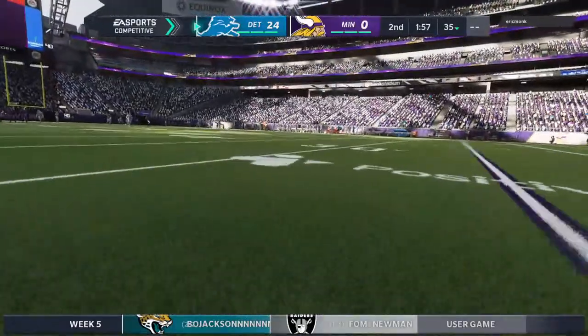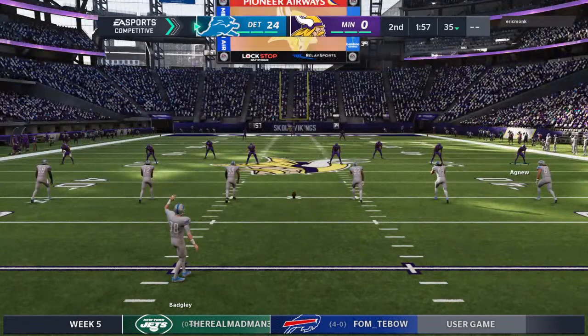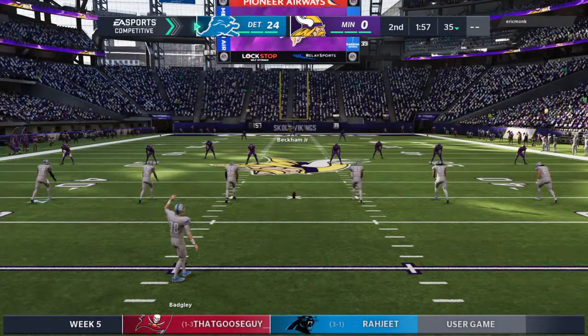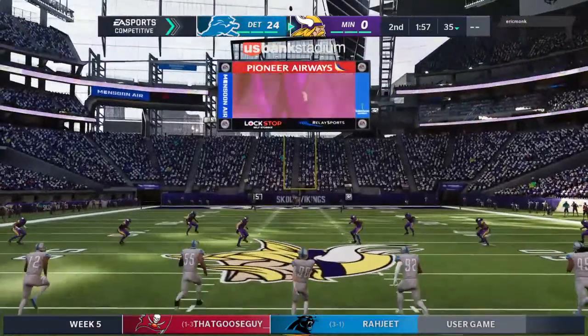And happy. A good drive gets him inside the 5, but they could not punch it in. And credit the defense, too. Make sure that that happens, because that was the old bend but don't break approach. Made sure they contained them when they absolutely had to and forced the field goal attempt that went through.